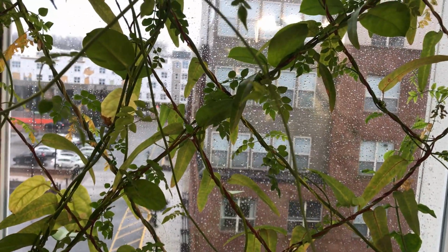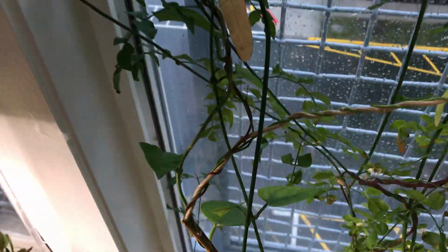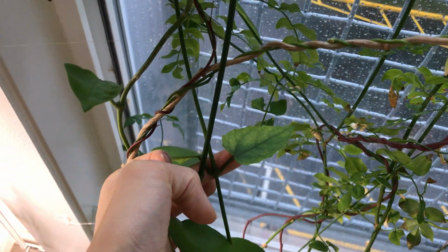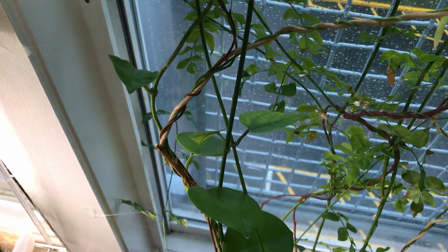Okay, speaking of vigorous plants, I also have this Thunbergia grandiflora, and you see a lot of plants have grandiflorum or some form of it in their Latin name. And this is a true thug in the wild.